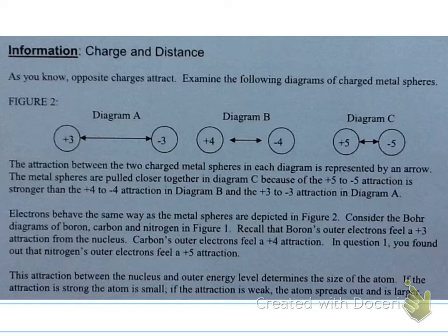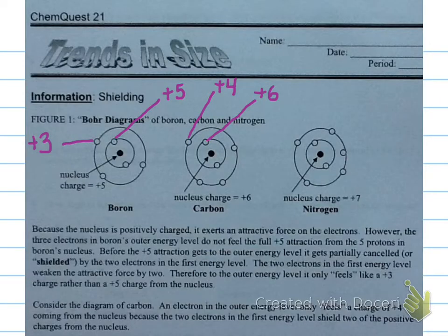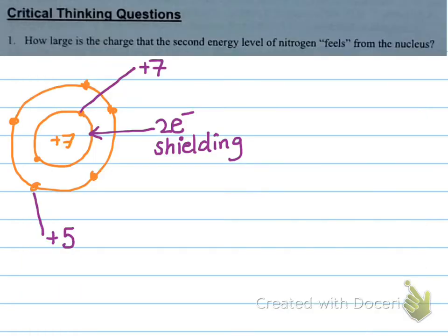Consider the Bohr diagrams of boron, carbon, and nitrogen in figure 1. Recall that boron's outer electrons feel a plus 3 attraction from the nucleus. Carbon's outer electrons feel a plus 4 attraction. In question 1, you found that nitrogen's outer electrons feel a plus 5 attraction. So they're kind of saying this is like nitrogen, this was like carbon, this was like boron. The attraction from the nucleus to these outermost electrons was a plus 3. For carbon, it was a plus 4 pull, and for nitrogen, it was a plus 5. That was what we got kind of back here where we talked about these pulls.